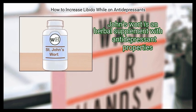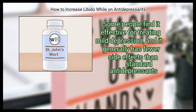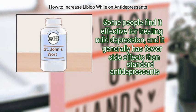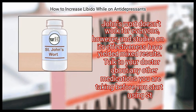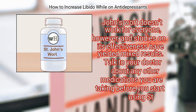Finally, ask your doctor about trying St. John's wort. St. John's wort is an herbal supplement with antidepressant properties. Some people find it effective for treating mild depression, and it generally has fewer side effects than standard antidepressants. St. John's wort doesn't work for everyone, however, and studies on its effectiveness have yielded mixed results.